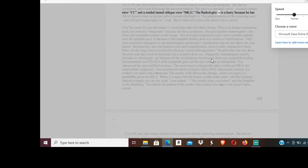The radiologist is in a hurry because he has 200 of them to read, so he just calls it normal, BI-RADS 1. The patient returns to the screening pool, and will get imaged again in 1 year. She is relieved to know she doesn't have cancer.